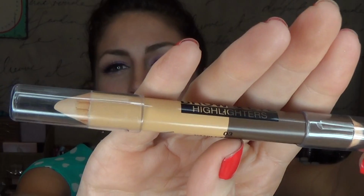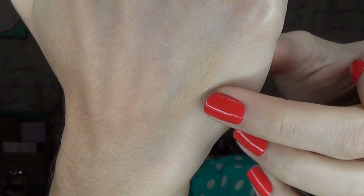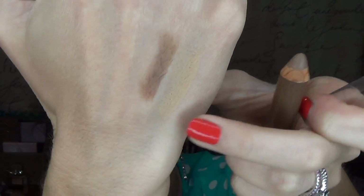So this is a dual-ended product, and on the one side you have this nice skin-toned creamy color right there, and then on the other side you have this natural taupe color. Now I did use this to fill in my brows today, and I've got to be honest, I guess it's better than nothing, but this is a very, very soft product, and it's very, very thick.